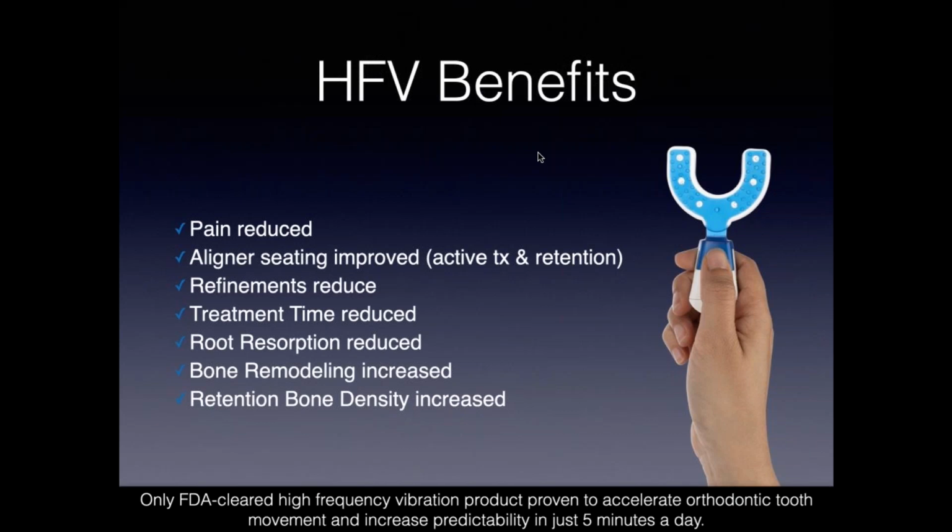And retention is something that new studies have come out to really focus on with the vPro. So I love telling patients that this is a device that they're investing in at the beginning, but it's something that they're going to use throughout their retention phase as well. So it's something long-term. It's not just for the duration of treatment. And we'll review those studies as well as we go on.